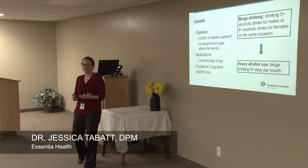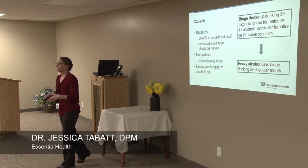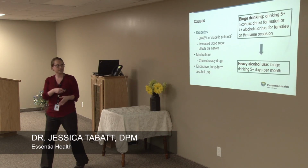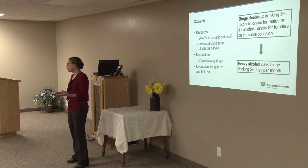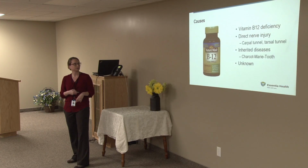That is heavy alcohol use. And that is why he had neuropathy. So it's not a drink a day. It's not a couple drinks a day. It's a heavy, substantial amount that, yes, you very well can get neuropathy from that.